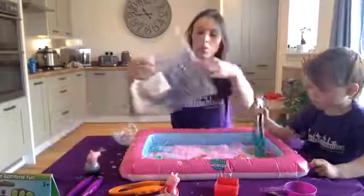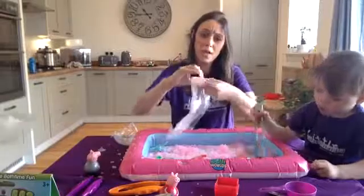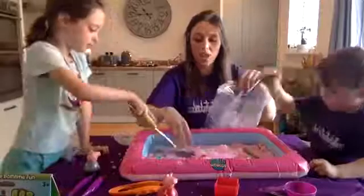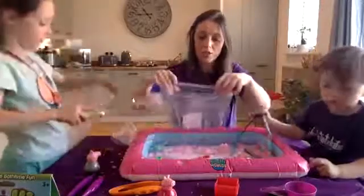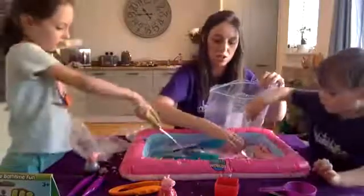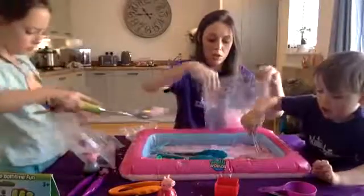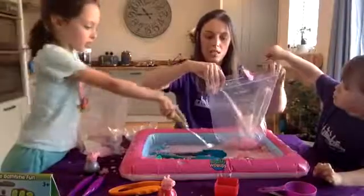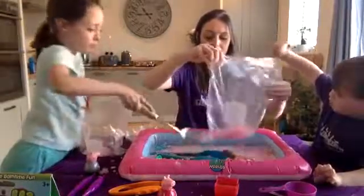But if you wanted to, so maybe if you have a younger baby or a child that's not quite ready for the different textures, we could fill up one of these bags. Toby, do you want to do that? So they could help you to do it, or you could do it. You could even use your hands. And when you add it, you probably add a bit more water to this. You could make a lovely sensory bag.